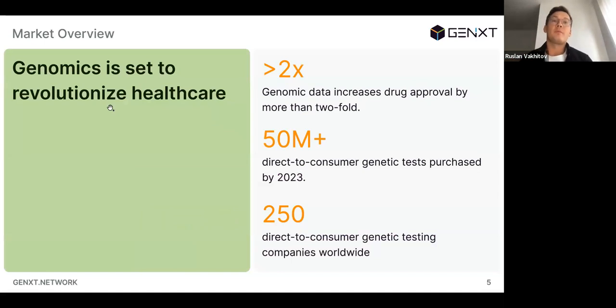Let's talk about the market. It became obvious that genomics is one of the key drivers in the realization of precision medicine. This sector is still in its very beginning, but is developing rapidly. We already know that genomic data increases drug approval by more than twofold. And we know that there are more than 250 personal genomics companies and more than 120 public biobanks, and more than 50 million direct-to-consumer genetics tests sold.